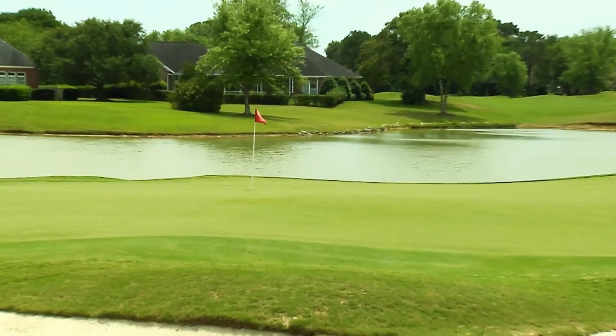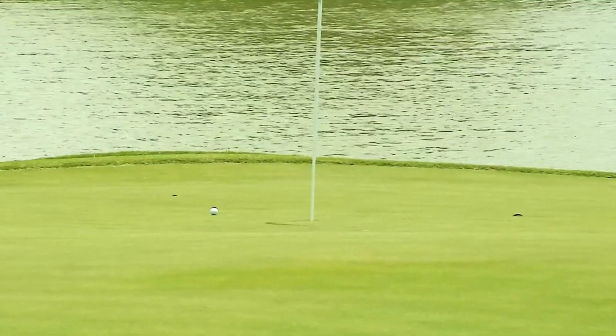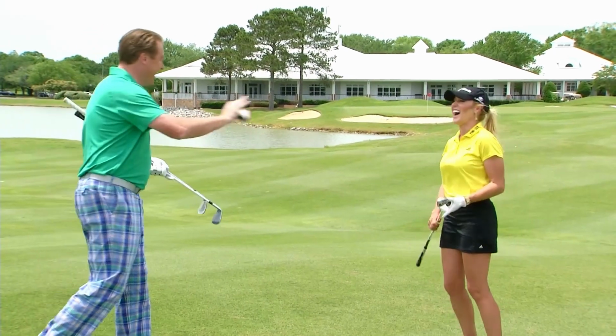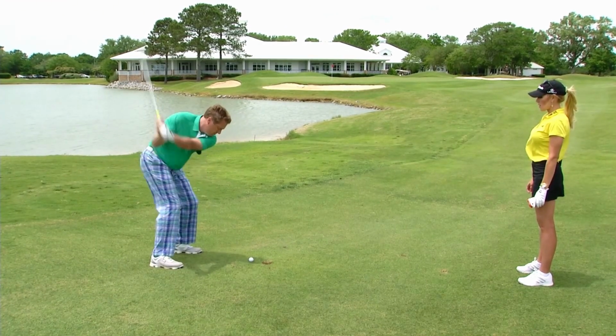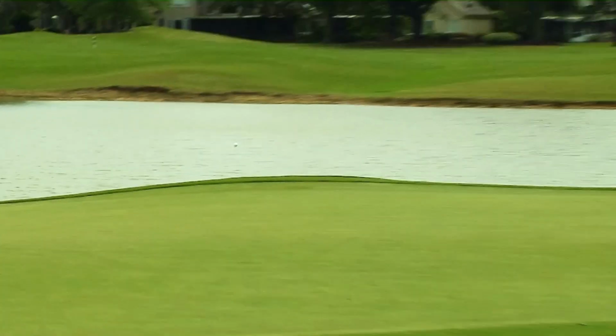Oh, good shot. Now, how many players that you play with would have actually played that at 115? Maybe none that I play with on tour? Not on tour. Every single one? Not on tour. 70-yard shot. Good swing. Might be a little more than 70. A little deep.